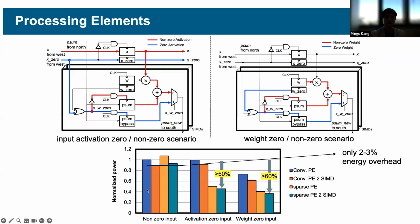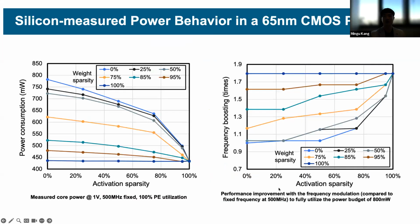And based on all of those principles, whenever the activation is 0, we can skip the computation. We could achieve 50% power savings. And when the weight is 0, we could achieve 60% of the power savings. And this is the measured result from the silicon tape out in a 65 nanometer CMOS process.